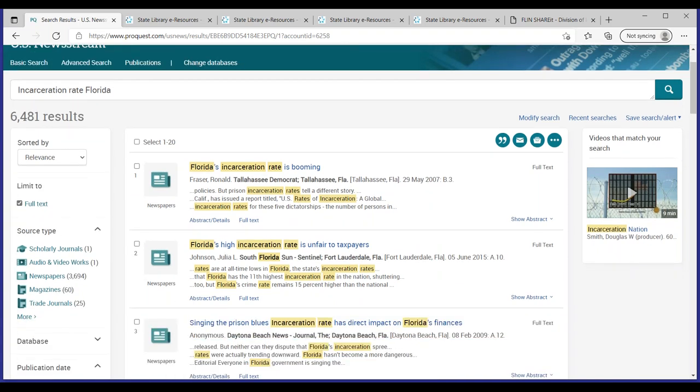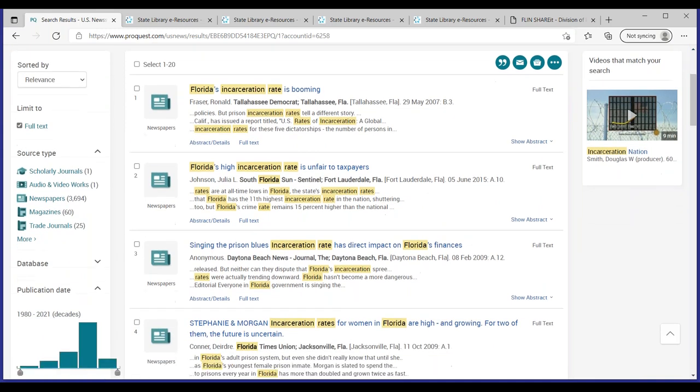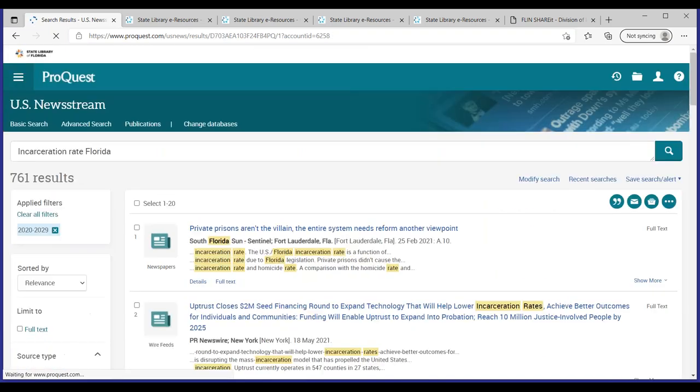So we'll do that by using limiters on the left-hand side of the database. Scroll down to publication date, and let's set the criteria to just articles from 2020 and 2021. And then click update. That has narrowed our search results down to 761 articles. Still quite a bit of information. Let's apply some more limiters.